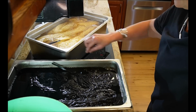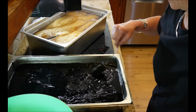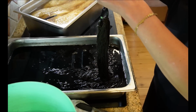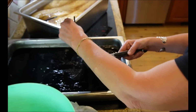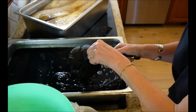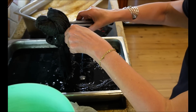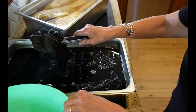This one, I've actually put in a second dye bath because it was so pretty. I took the first one out. It is so pretty. And I will just kind of show you how dark this is. And it looks black, but it's not. And both the superwash and the 100% wool turned out great. And I never use gloves, so my hands are black, which is crazy.